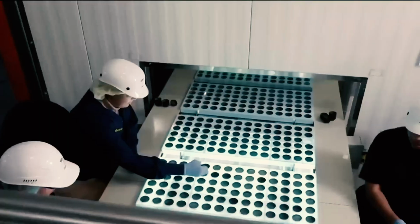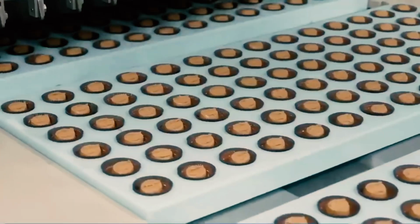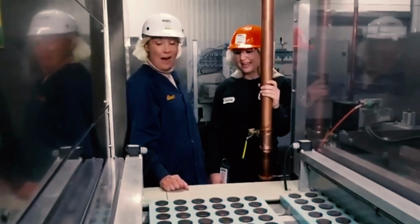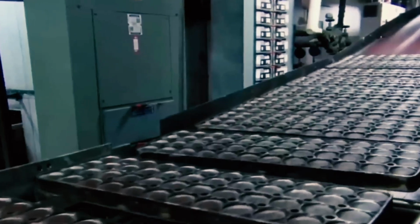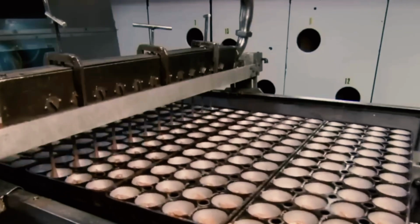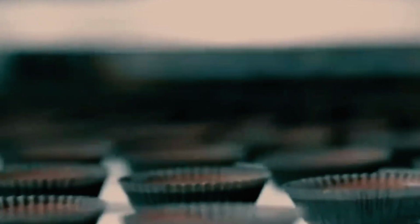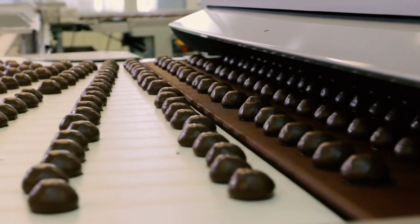At the heart of this process are specially designed molds, each containing hundreds of cup-shaped indentations. These molds are loaded onto conveyor belts, creating an endless parade of potential Reese's cups. As the molds move along, they encounter a series of precision machines that bring the iconic treat to life. The first step is crucial. A thin layer of chocolate is poured into the bottom of each mold.